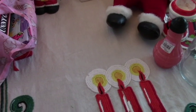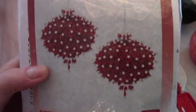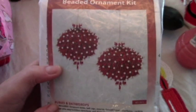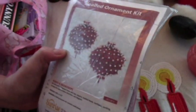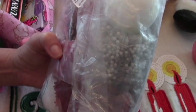And then I found this. I love these kits. I never put them together, but I love them. This one's called Rubies and Snowdrops. Doesn't that sound nice? And I think there was a date on this? I'm not sure. It was $2.99.